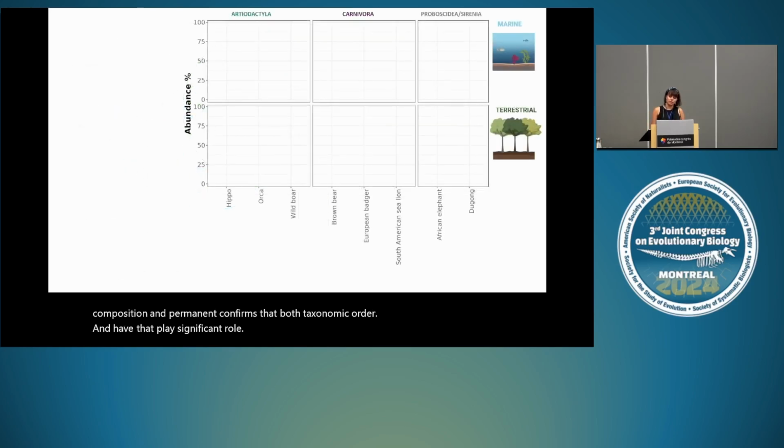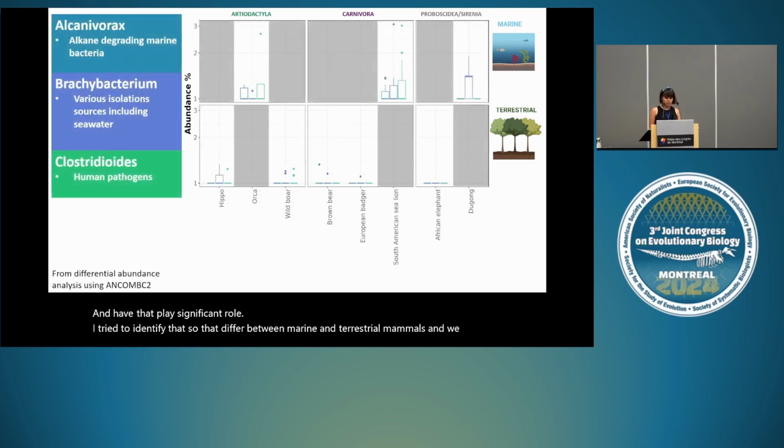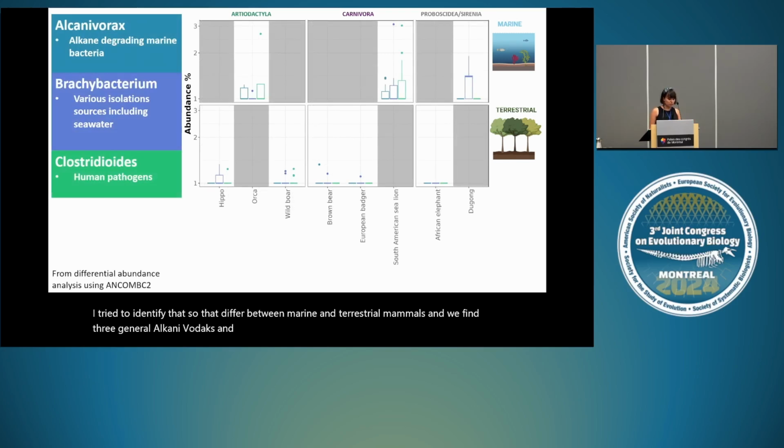Again, I tried to identify taxa that differ between marine and terrestrial mammals, and we find these 3 genera, Alcanivorax and Brachybacterium, as well as Clostridioides, that are enriched in at least 2 of the marine mammals. The first 2 have been isolated in seawater before, so that kind of makes sense. Clostridioides includes lots of human pathogens, and it's not entirely clear to me why it would be enriched in these marine mammals.